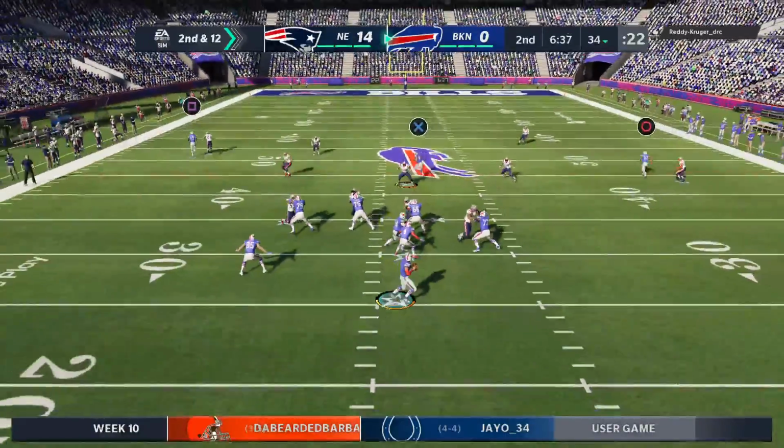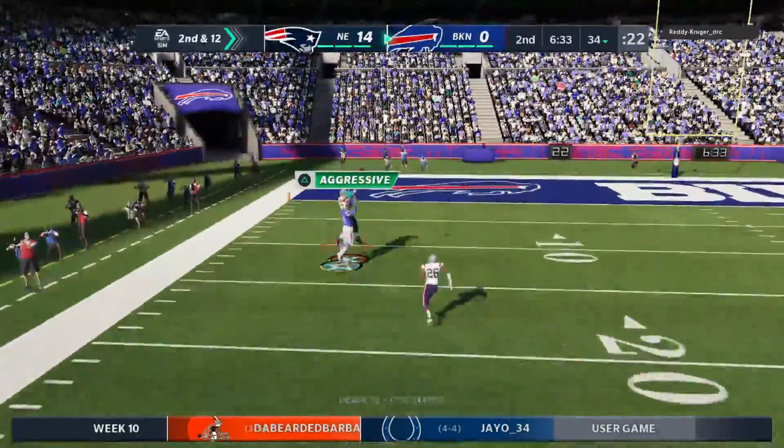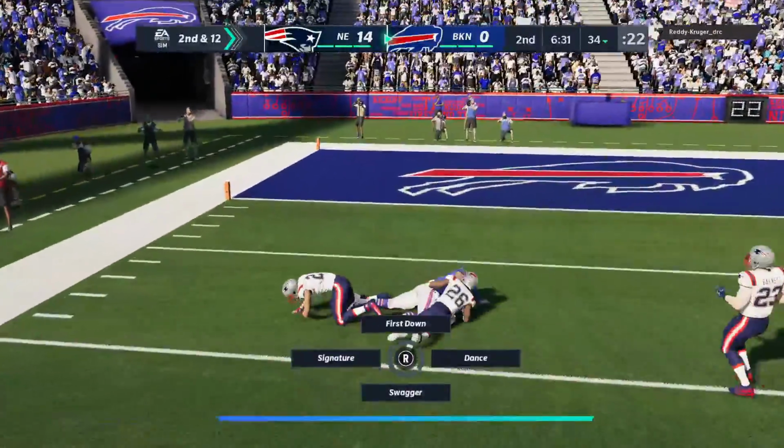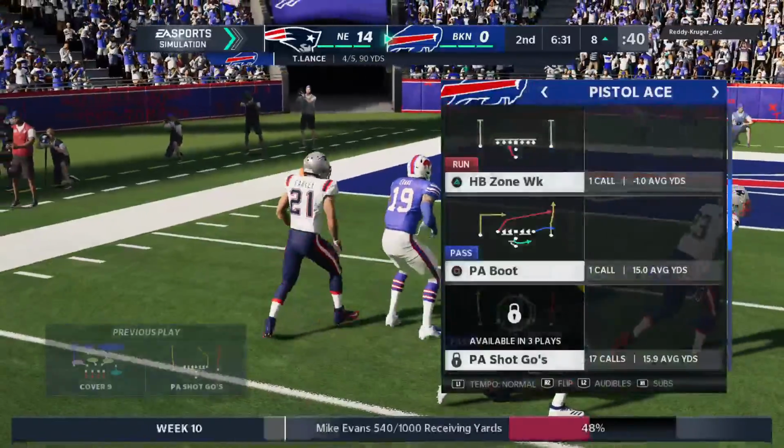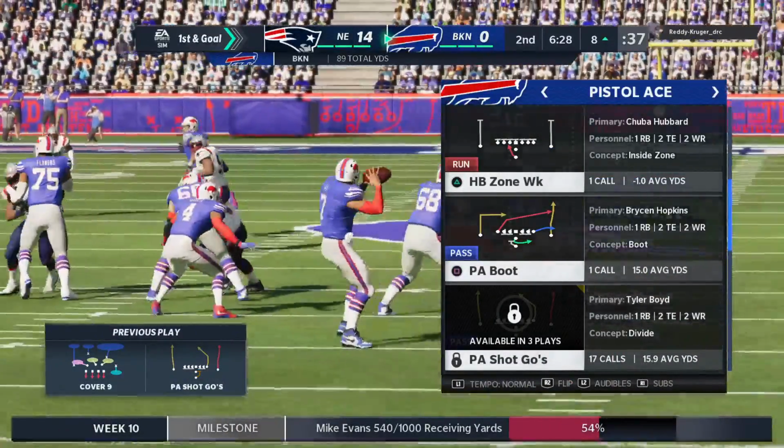On play action, they'll throw. Airing this one out for Evans. And this is, oh my goodness, he pulled it in one-handed. A big play here for the Bills.